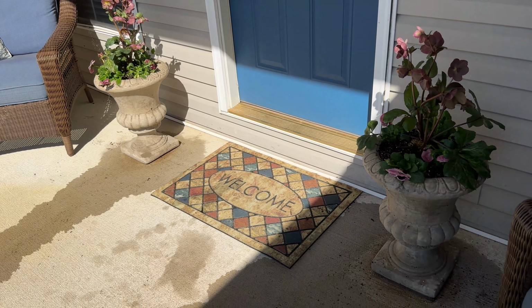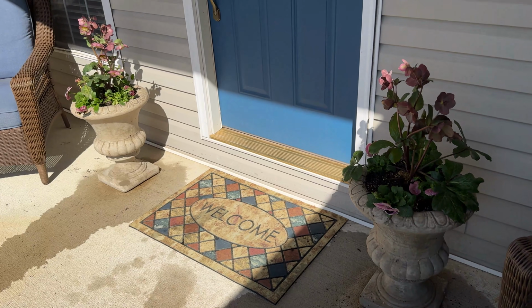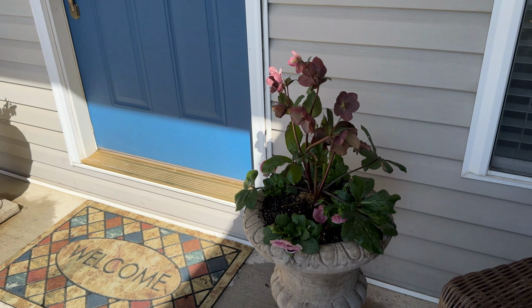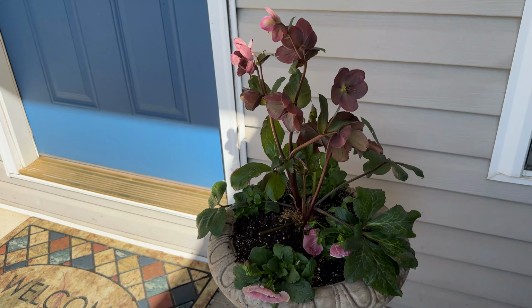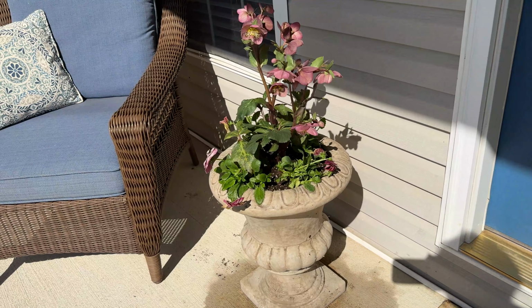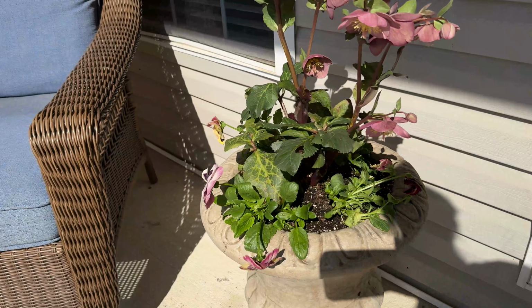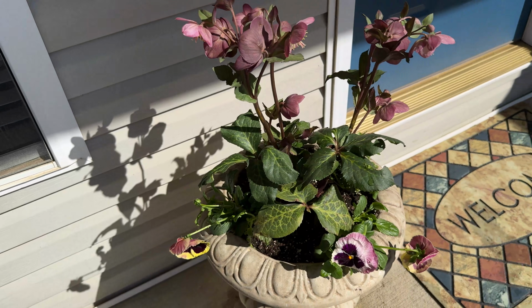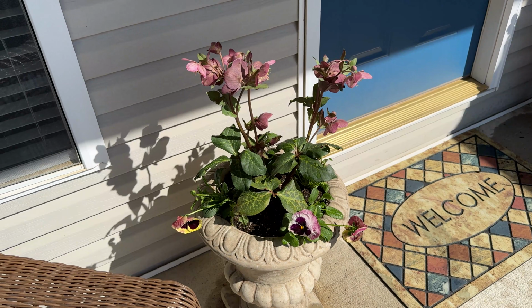Well, even though we're playing with shadows filming today, I wanted to get this filmed in the morning, but it just didn't work out. But I thought I'd bring the camera in so you could get a close-up view of these lovely Hellebores and my pretty little pansies. There's my shadow. Let me come around here and see if I can get a decent shot. There they are.